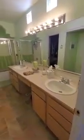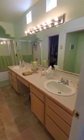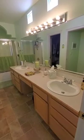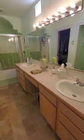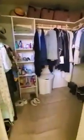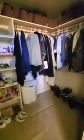This stretch of the vanity is probably 10 or 11 feet. It's a long vanity, birch cabinets again, double sinks. Immediately to the left, there's a little room with your stool, and it's got a pocket door, and then your closet here is about 8 by 6 feet, but plenty of storage, and your crawl space access is in there.